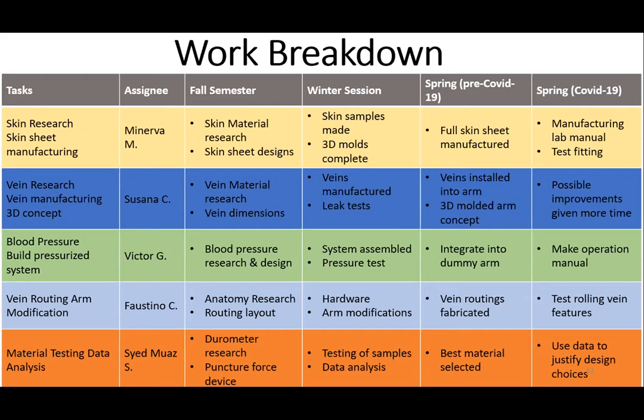Now, once that was all compiled, we actually managed to create some concept designs and we narrowed it down to one. The planning from the fall semester was to be executed in the spring semester. As you can see in the spring column, we actually planned to have the practice arm fully assembled. We had all the parts coming in together. And unfortunately, due to the pandemic, some of our initial plans had to be changed. Despite this change, we actually managed to come out with a working blood pressure system, a skin sleeve, developed vein routing, and we even got some testing results done. All in all, I would say that it's a successful outcome considering our circumstances. And now I'd like to pass on the presentation to Minerva, and I'll be back in a second.